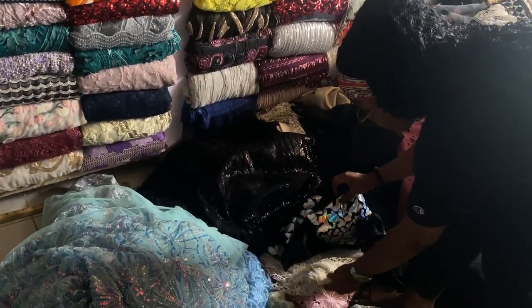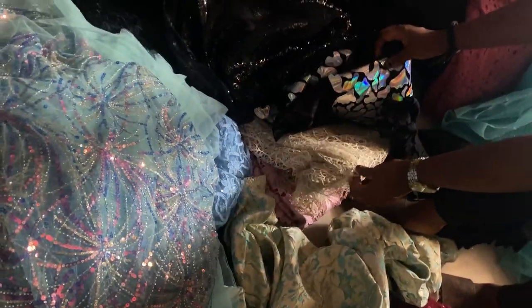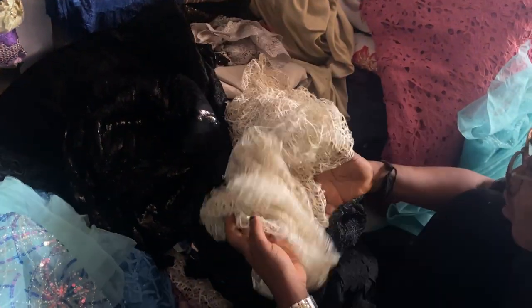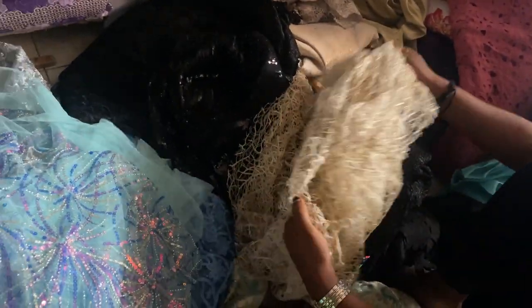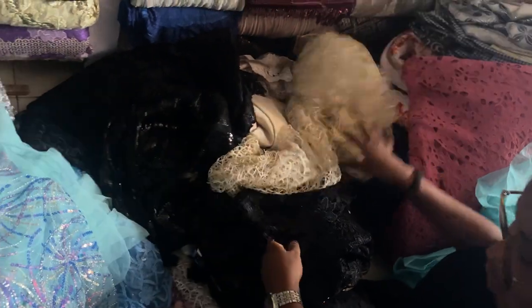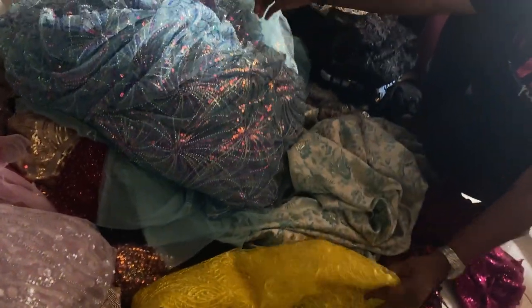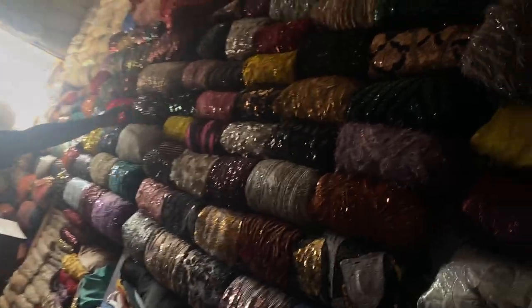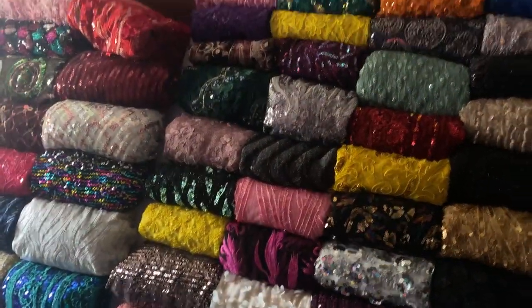Let's look at this. Sample sequence. There are a lot of materials. What about this one? This is sample material. Wow, this one. Glass velvet. How much is this one? 3,500. Glass velvet. Wow. Very nice. They have black lace. Which material is this one? Okay. So there are a lot of materials here that you can come and buy. Nice materials. Guys, you can see. Very cheap and affordable. You can look at this side too. Nice materials.